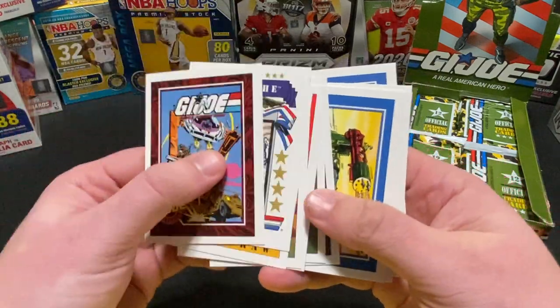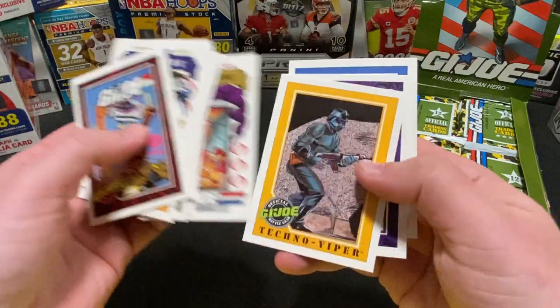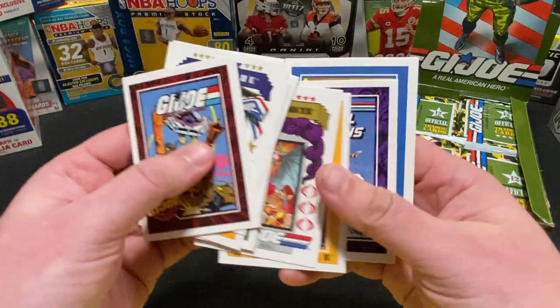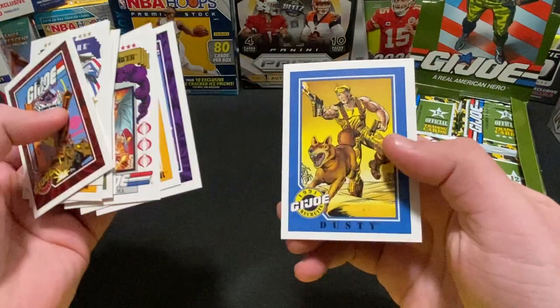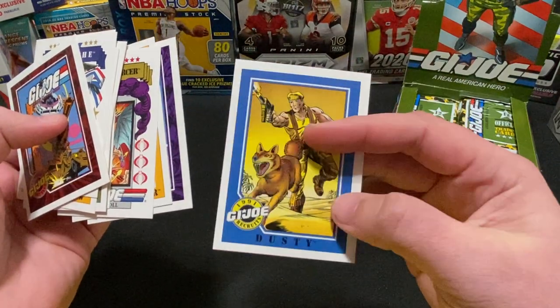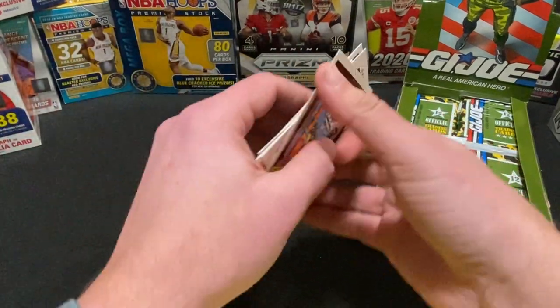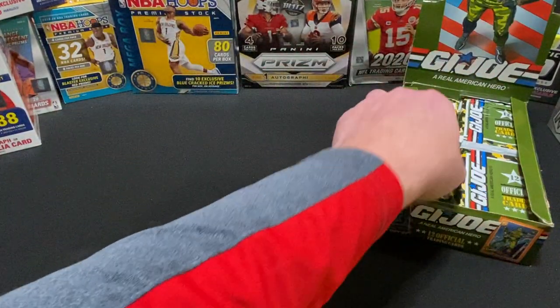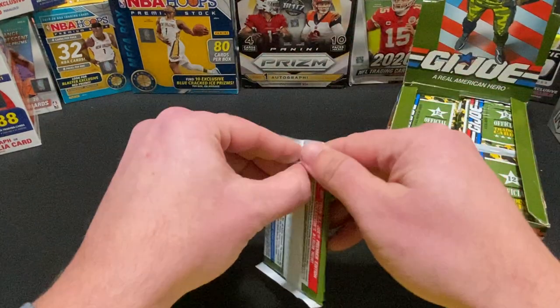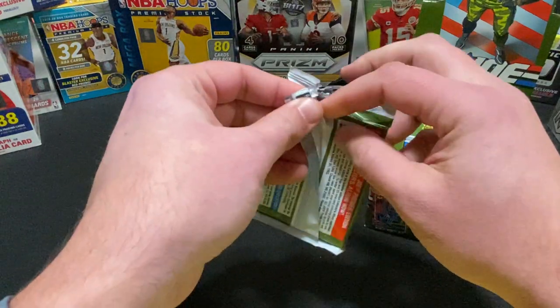So we got G.I. Joe Special Missions. I'm just gonna got Techno Viper. Yeah, so there's 200, there's a lot of cards in this. But obviously it's gonna be pretty easy on these to look mainly at the centering, right? They're all white, which makes it pretty easy. So nothing out of that first one. They're all clean too. Yep.